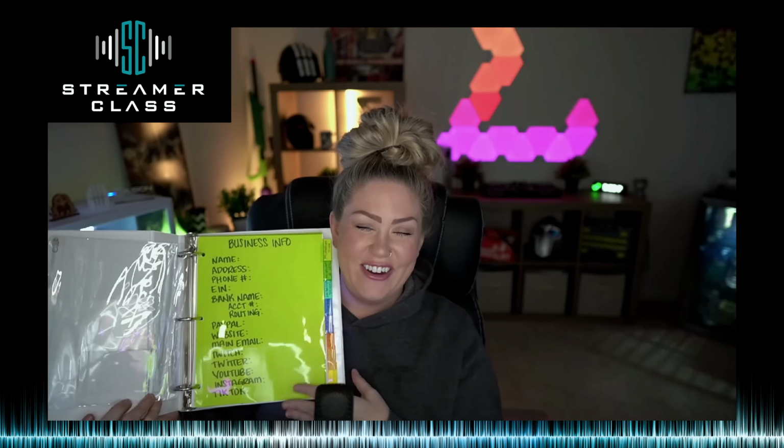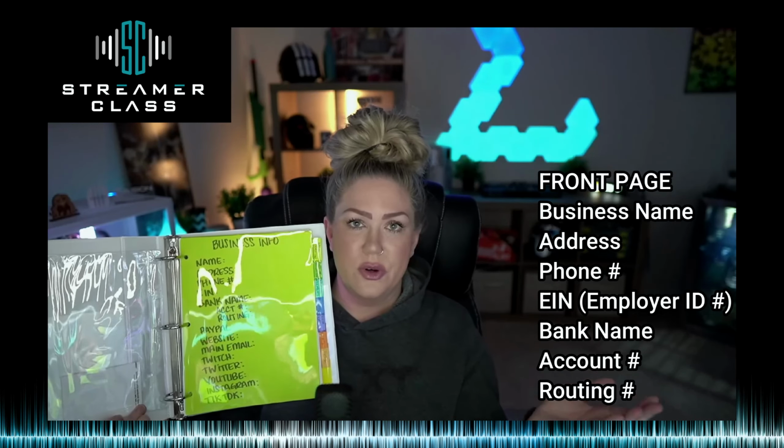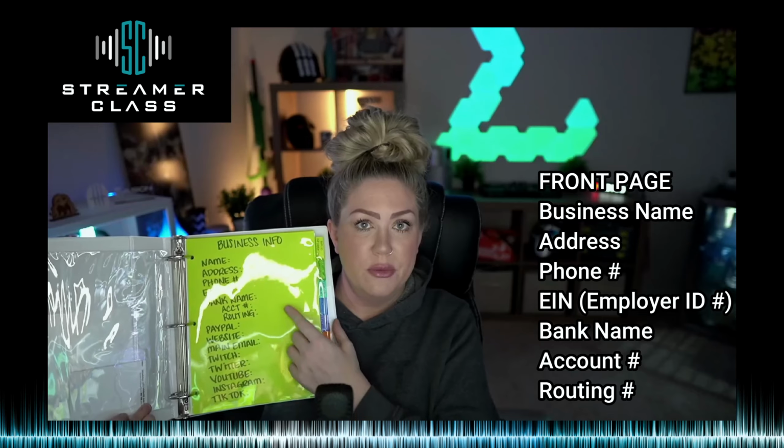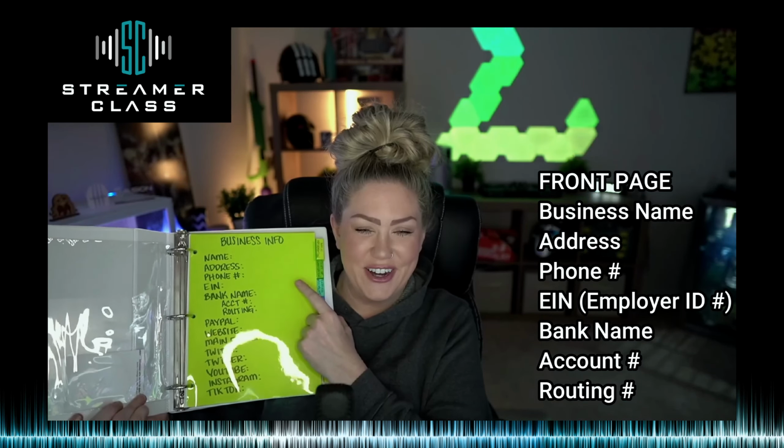So there's that. Now this front page is a lifesaver. It is basically the most important info that you're going to need quickly. So many times I get asked for maybe my EIN if I need to talk to one of my financial people, and I can just grab the binder, open it up, and boom, you can see the EIN numbers right there. Sorry, we've got light reflecting off of this.